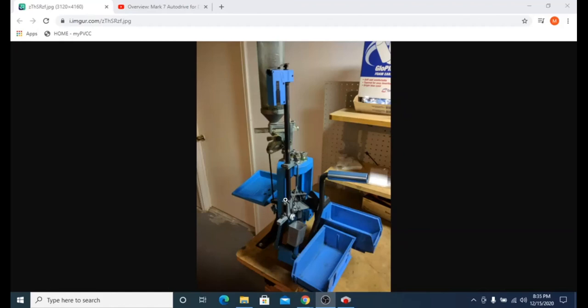But second stage, powder is added once the lever has been pulled. Third stage, you add a bullet, pull the lever, it inserts the bullet, seats the bullet. Fourth stage, it then crimps the case back onto the bullet to make sure it holds it. And then that completes a round. So as you pull this lever, it completes all those stages simultaneously.